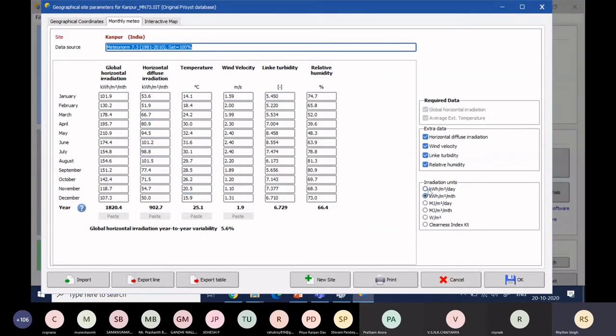Now everyone got it so far, right? Yes, sir. Okay. So now we want to import this data into our PVSyst software.